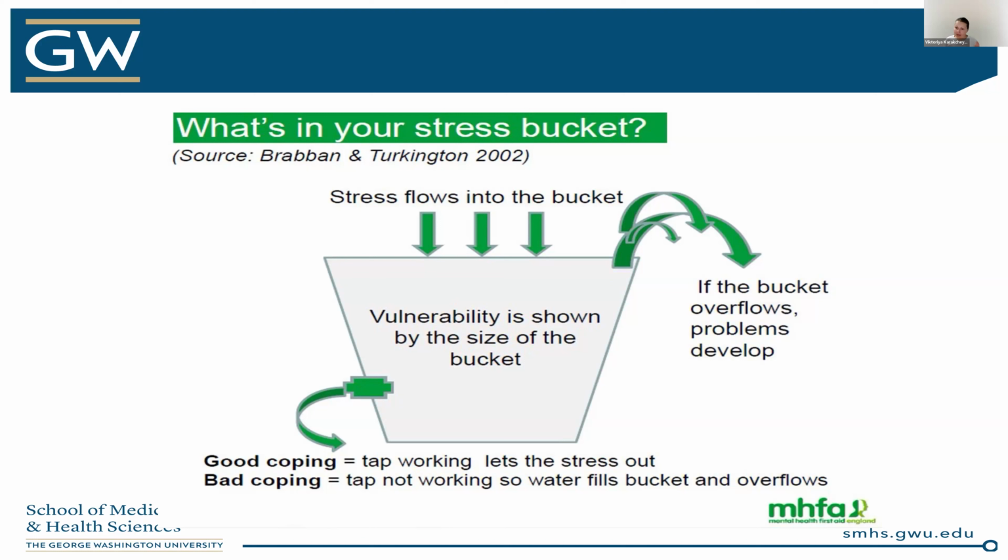And then we also have a tapping mechanism, and this is how we release the stress. So let's say I got a good night of sleep, and that's how my tap opened and released the stress. So I'm ready to fill my bucket again with the new stress, right? Or maybe I went to my yoga class, maybe I played with my kid, or talked to my spouse, whatever that is that brings you joy and fulfillment, right?